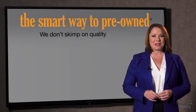So, Zach, tell me, what do you like the most about the smart way to buy a pre-owned vehicle? Well, I had no idea a dealer could sell a car that barely passed a state inspection as adequate. I mean, they only check two things. The tires and brakes are just adequate, not even good. What is that about? Why take chances? Your life and those of your loved ones should be more important than that. That's why we don't skimp on quality.